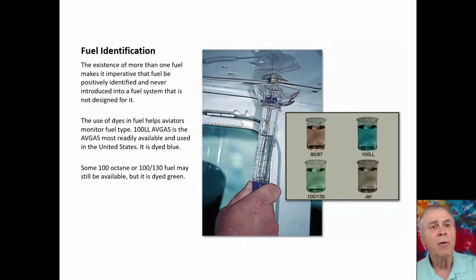The existence of more than one fuel makes it imperative that fuel be positively identified and never introduced into a fuel system that is not designed for it. The use of dyes in fuels helps aviators monitor fuel types. 100LL avgas is the avgas most readily available and is used in the United States, and it is dyed blue. Some 100 octane or 100/130 fuel may still be available, and it is dyed green. And you also see the red one on here, the 80.